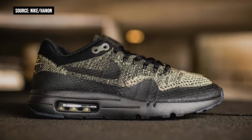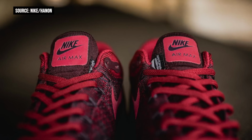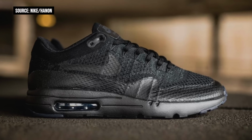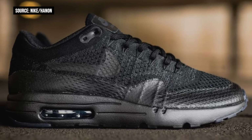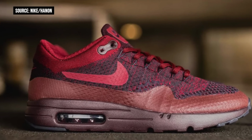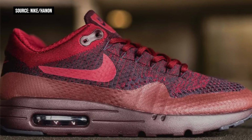I know a lot of you are on that Ultraboost and NMD wave, and that is fine, but don't knock these until you try them. Now, I say that as a person that has Ultraboosts, NMDs, and pairs of these. These are just as good without question. All three of these colorways are available now at select retailers like Hanon for $160.